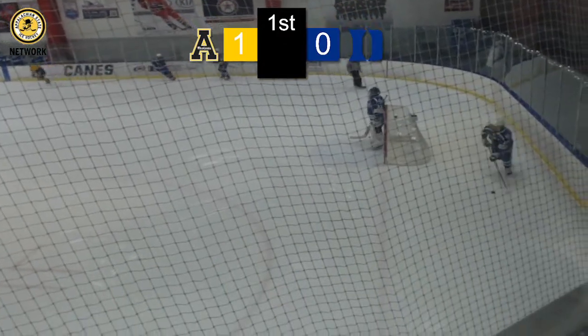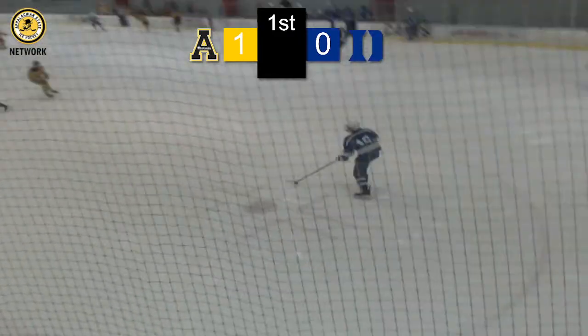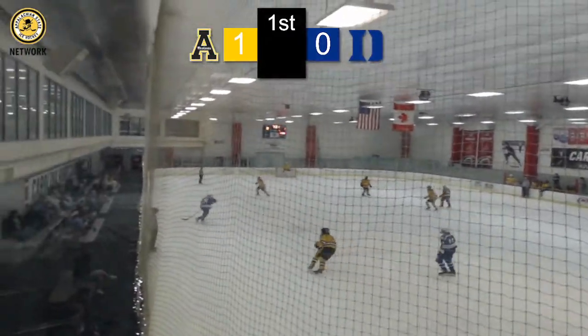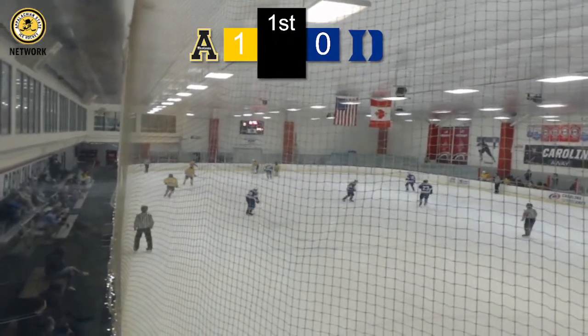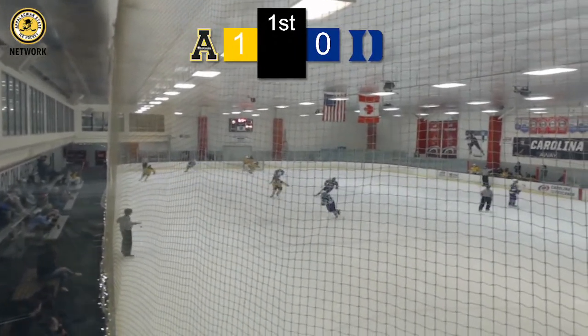Just play it behind the goal, kill some more time. Under a minute remaining on this Duke power play. Haven't really gotten any good chances. Trevor Gross has it now, and he'll send it right back down. Good heads-up clear there.